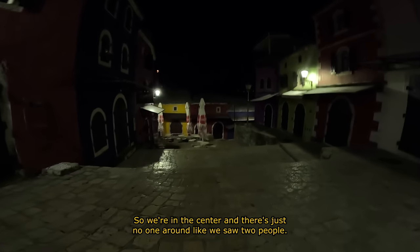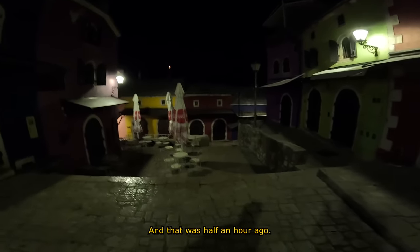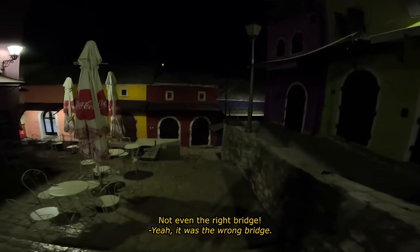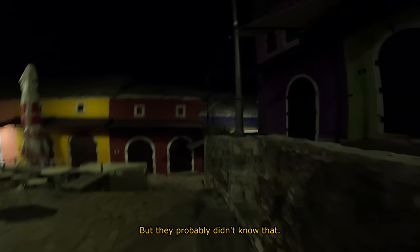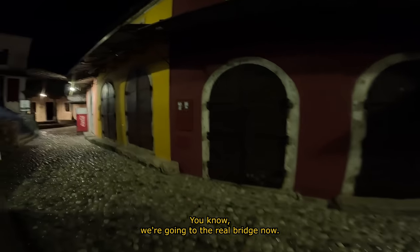Clothes also washed. So we're in the center and there's just no one around. We saw two people, and that was half an hour ago. Two Russian girls taking pictures on the bridge in front of the station. Not even the right bridge. Yeah, it was the wrong bridge, but they probably didn't know. They just thought it was the bridge. We're going to the real bridge now.